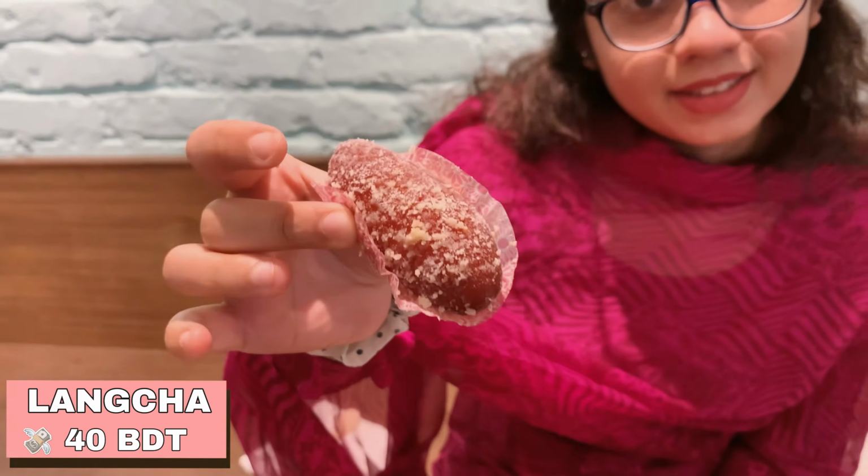So this is their dry lamcha. I don't know what that is. Like guys, I mentioned it before in one of my videos, I'll mention it again: I really don't know anything about food. I just love to eat and try things and share them with you. So if I say something wrong, I'm really sorry. I'm on the sajani ashole. Dry langcha or lamcha, something.